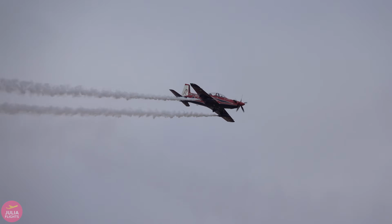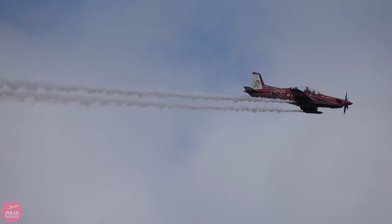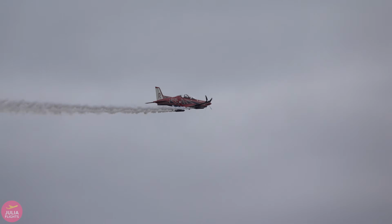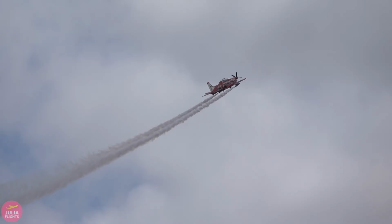As Dutters does his final wing over, bugging out to the left. That's Dutters and our synchro pair display here with the Royal Australian Air Force Roulettes. What do you think? It is an absolute delight as always to watch the PC-21s in action. As he comes through for a final bypass.